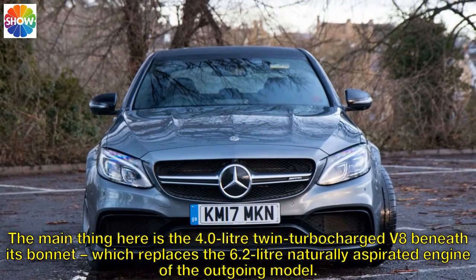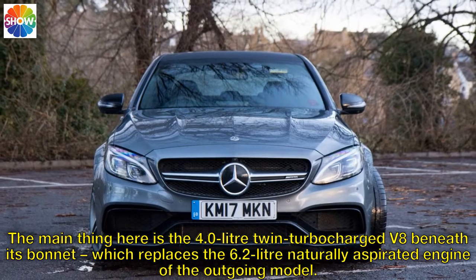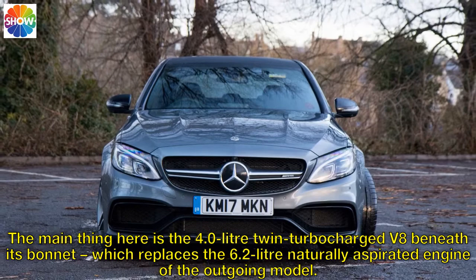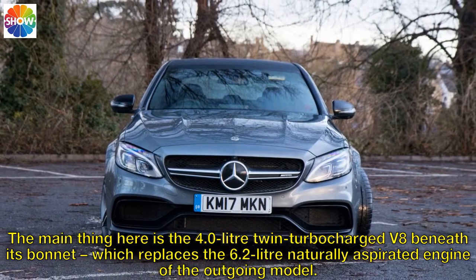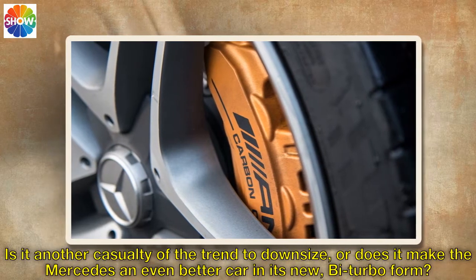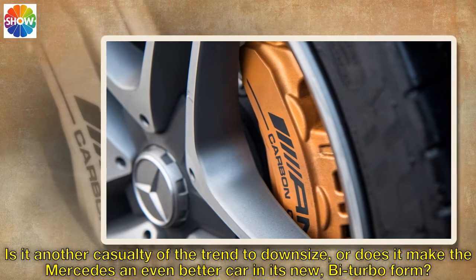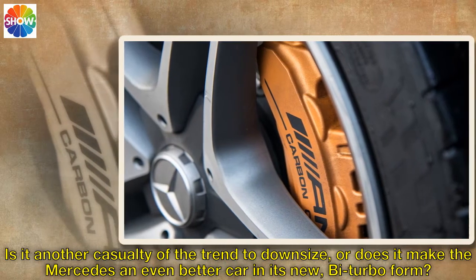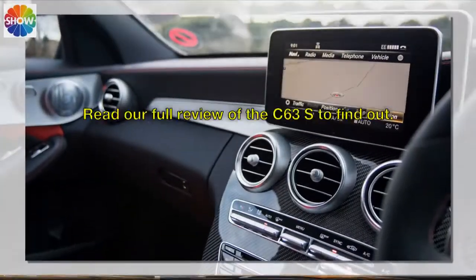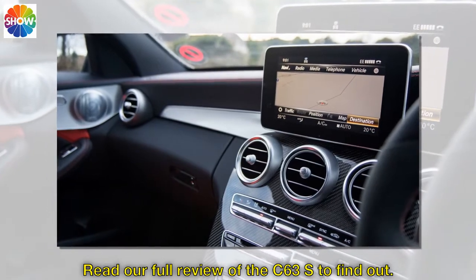The main thing here is the 4.0-liter twin-turbocharged V8 beneath its bonnet, which replaces the 6.2-liter naturally aspirated engine of the outgoing model. Is it another casualty of the trend to downsize, or does it make the Mercedes an even better car in its new, bi-turbo form? Read our full review of the C63 S to find out.